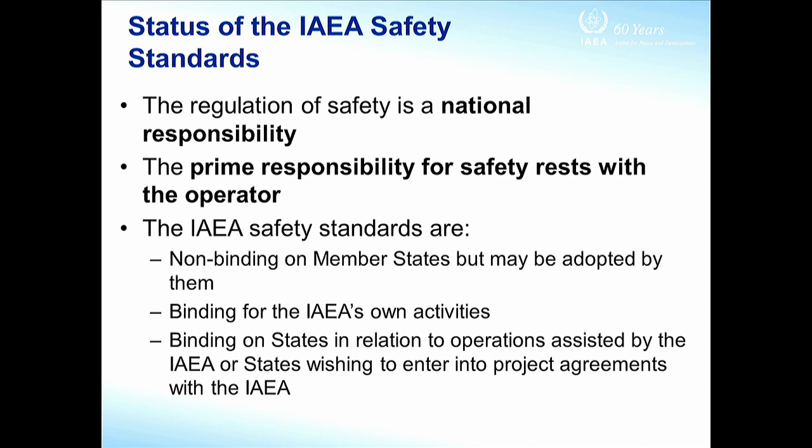And the prime responsibility for safety is with the operator. We had a slight discussion on that this morning. In fact, that's principle one of the IAEA fundamental safety principles, that only one person can hold responsibility. If too many people have responsibility, then nobody has responsibility. So the prime responsibility for safety is with the operator.